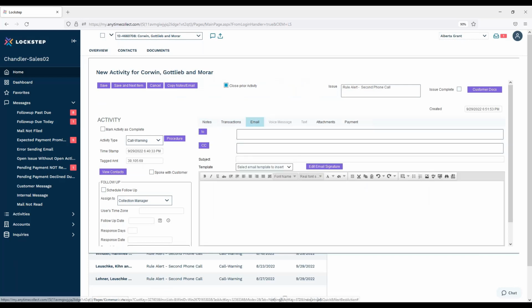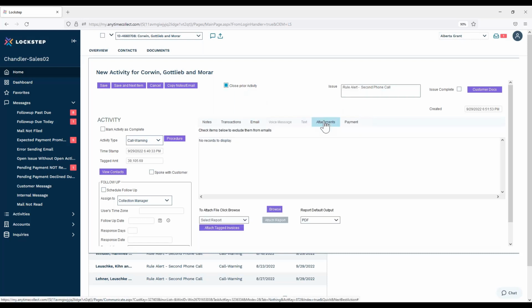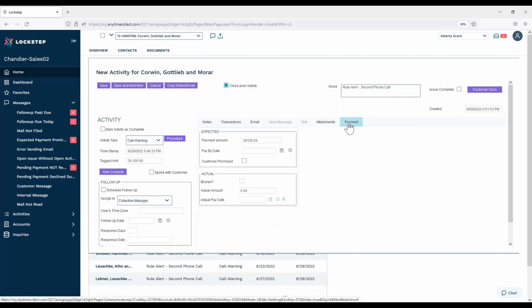If they are sending that email, they come to the email tab here and be able to select that template or fill out the email themselves. They can easily come to the attachments tab here and be able to attach those PDF copies of the invoices, as well as a report like a statement, or they can browse their computer and attach something from their computer as well.